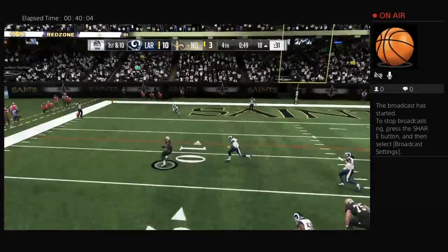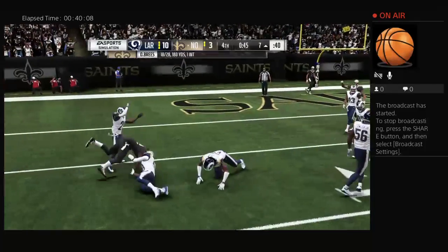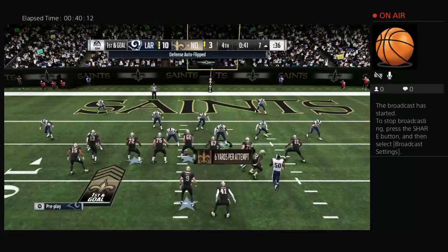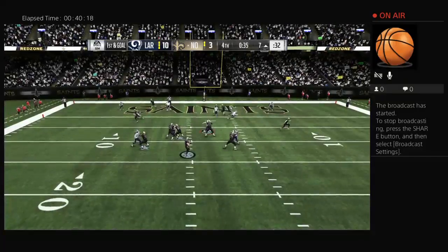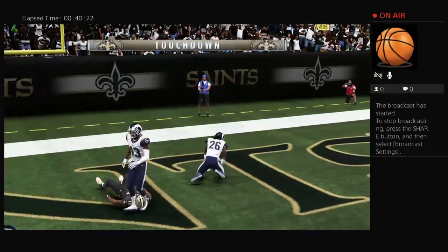Back to throw. He hits his target, left side, Watson. And brought down, but not before they get it inside the 10 to the 7. 11 more on that one, and another first down. Back to throw. And it's caught. It's a touchdown.